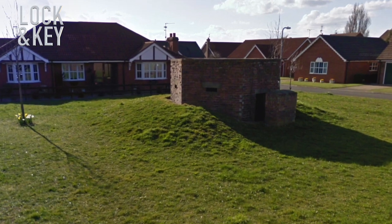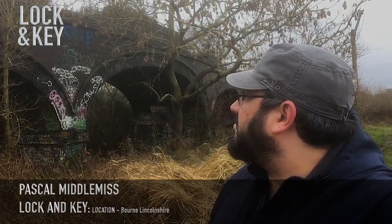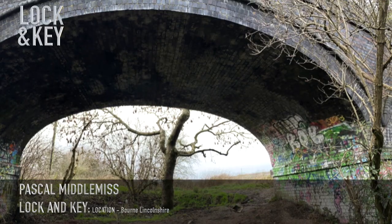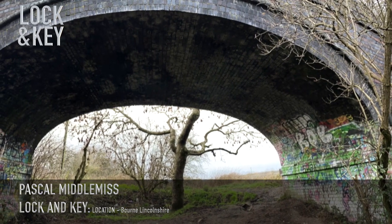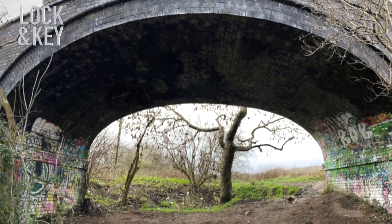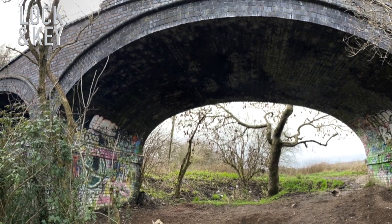Bridge 234. Yeah, this is an example of how it can be done. Why can the developers in Bourne not do exactly the same? It's a really important bit of history. It's a good bit of architecture. The fact it's been here so many years and it's still standing, you know, why can it not be preserved? I don't understand how the local developers can want to just get rid of this.